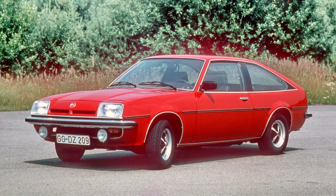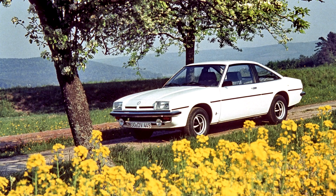The Manta had more sporty styling, including a droop snoot nose not seen on the Ascona, which was similar to the UK equivalent of the Ascona, the Cavalier Mk1. The Vauxhall equivalent of the Manta was the Cavalier Mk1 Sports Hatch and Cavalier Mk1 Coupe. Up until 1981, Vauxhall models were sold in continental Europe alongside Opel in 11 countries, resulting in the Vauxhall Cavalier Mk1 Sports Hatch and Coupe, as well as the saloon equivalent of the Ascona B, competing against each other.